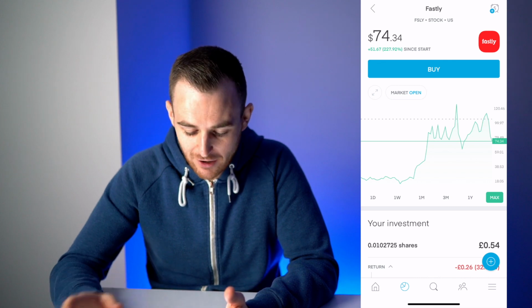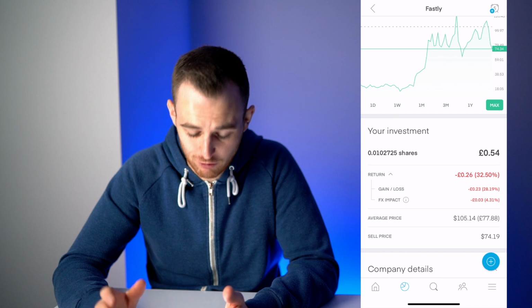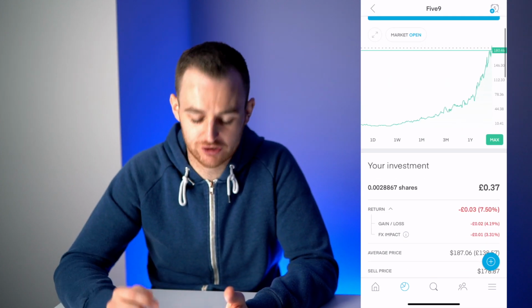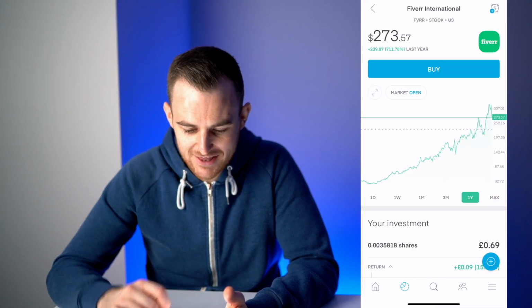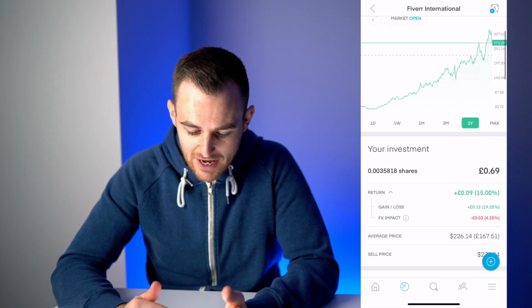Another small stock I own from one of my pies is Fastly. I've only got 54p and it is down an awful 32.5%. Next up is Five9. Again, it's one of my stocks from one of my pies. I've only got 37p, which is down 7.5%. Then I've got Pfizer International. Again, it's one of my pie stocks. I've only got 69p and it is up 15%.